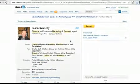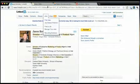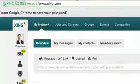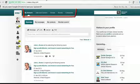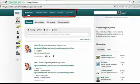LinkedIn isn't the only thing in town. There's other business social networks that you can leverage. Zing is one of them. It's a little more focused on European companies, but I'm finding an increasing amount of people from the US actually showing up in this as well. And it's a very similar site. It has jobs and careers and groups and events, and you can look at individual profiles and the like.